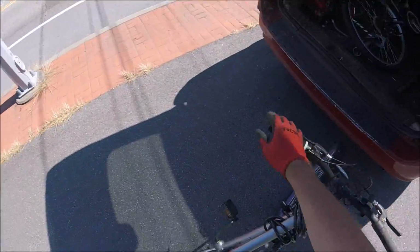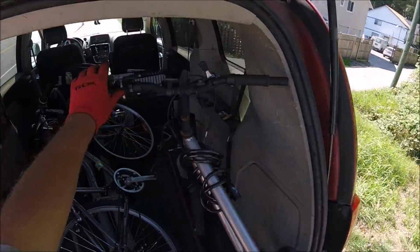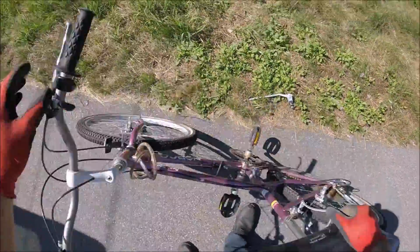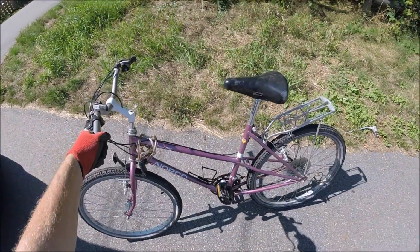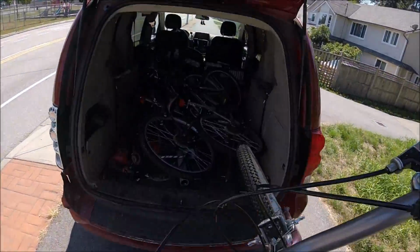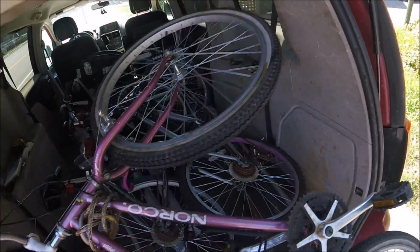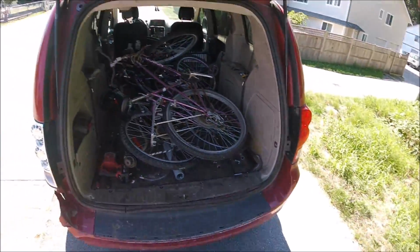Say I'll cruise because people throw stuff out Sunday. It's probably been out since Saturday. That's a Norco. That's actually a nice bike here. Shame, but we'll see what I'll do. I don't know. It's a big size frame, this one. A bit rusty. Okay, it's in.